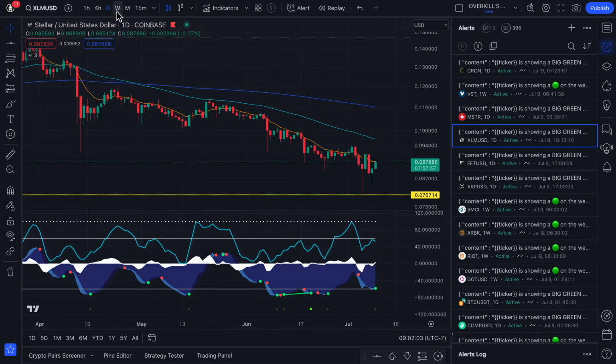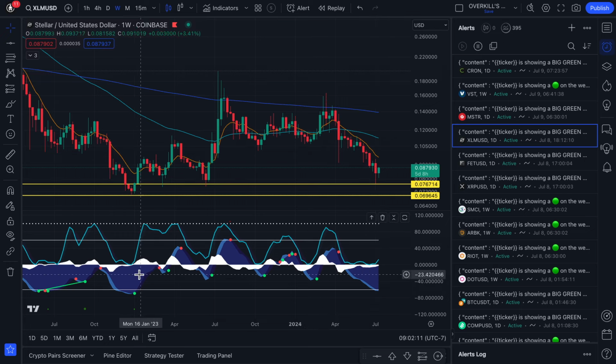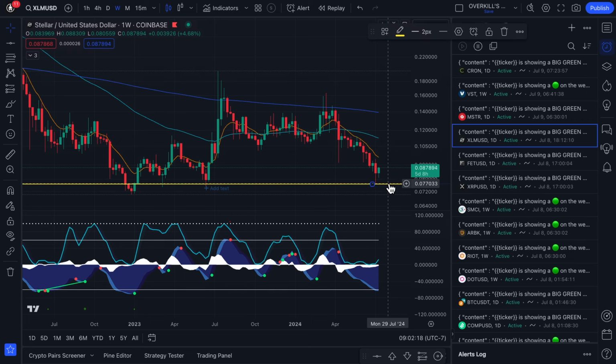We're going to get one on the weekly probably in the next 3 to 4 weeks, is my prediction. So the weeklies are massively bullish. The big green dots on the weekly are very, very bullish, especially on crypto. With stocks, I'm more likely to trade a daily chart most of the time because of how liquid the stock market is. Crypto is very illiquid compared to the stock market, so I like the longer term time frames on crypto.